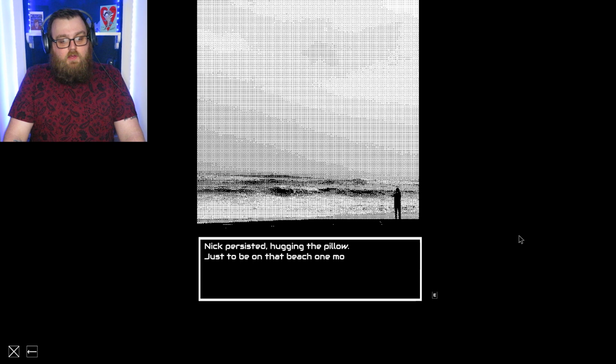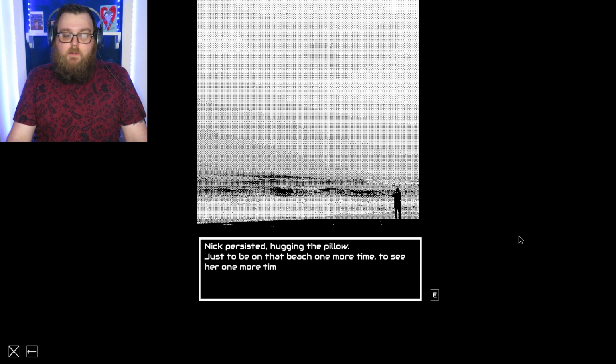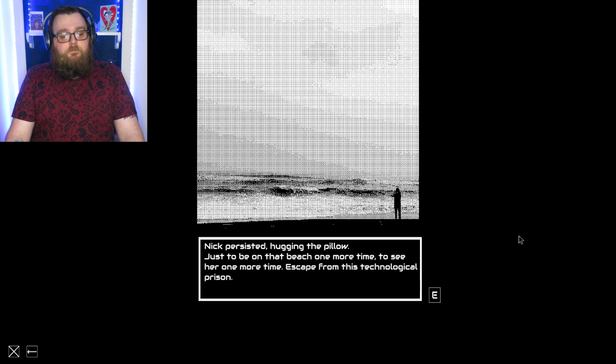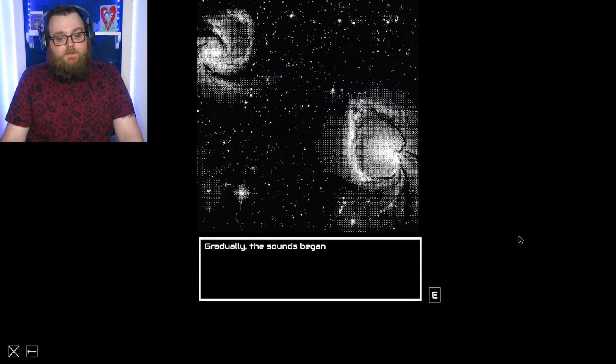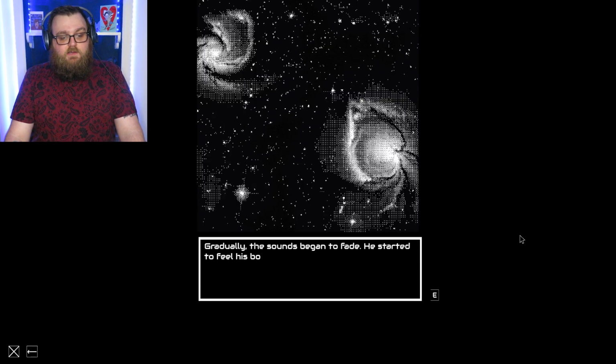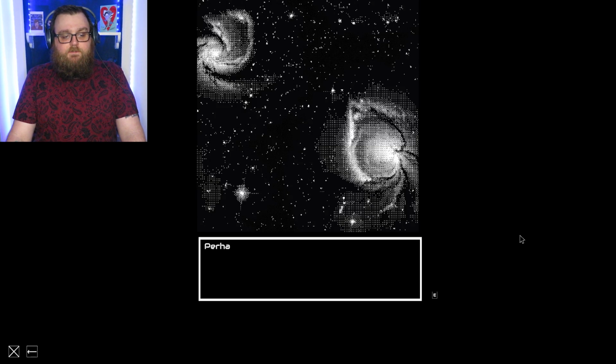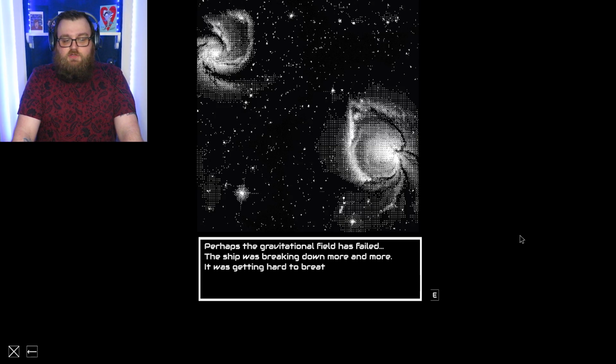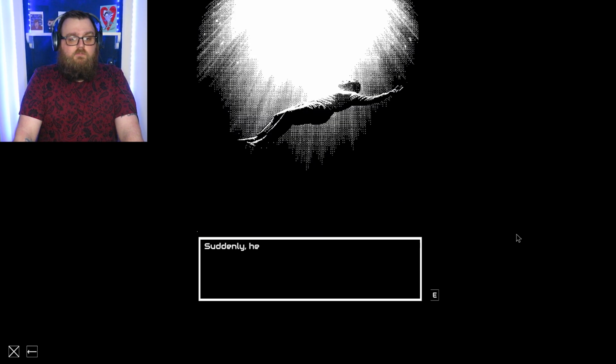Nick persisted, hugging the pillow, just to be on that beach one more time, to see her one more time, escape from this technological prison. Gradually, the sounds began to fade. He started to feel his body floating. Perhaps the gravitational field has failed. The ship was breaking down more and more. It was getting hard to breathe.